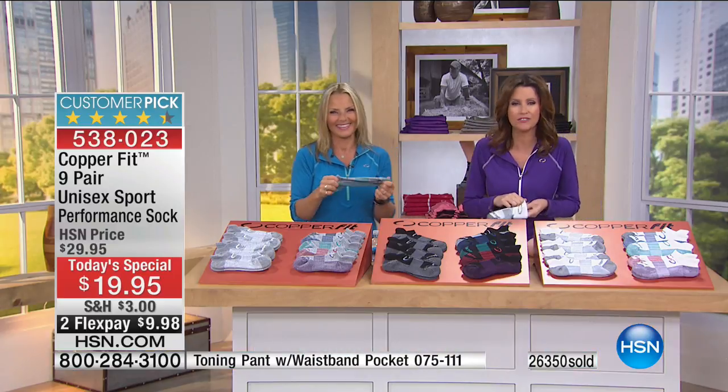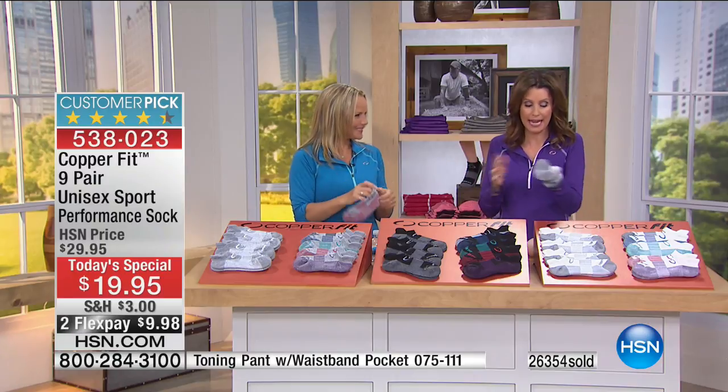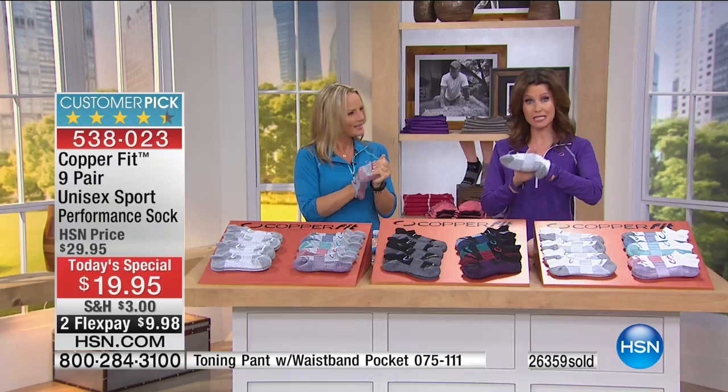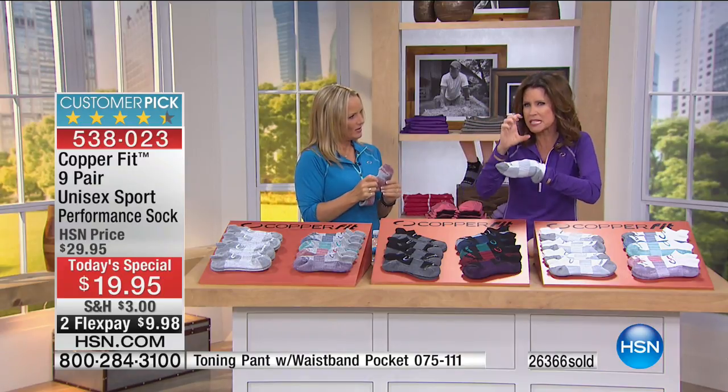They're so soft inside. I've washed my CopperFit over and over again, and they stay just that soft and comfortable. That compression is not too much. I've had socks before with arch support, and they pinch your foot.